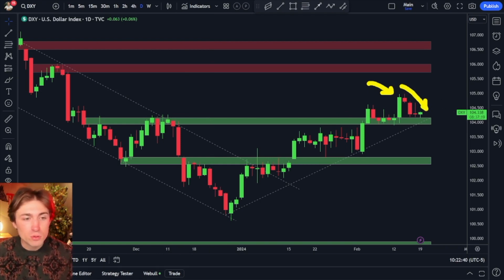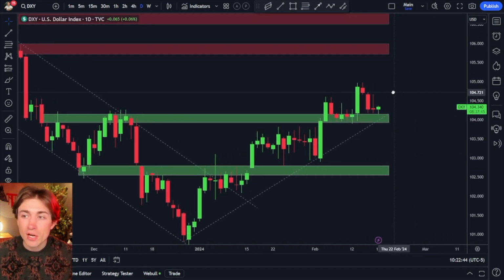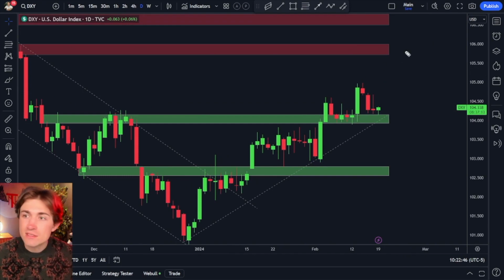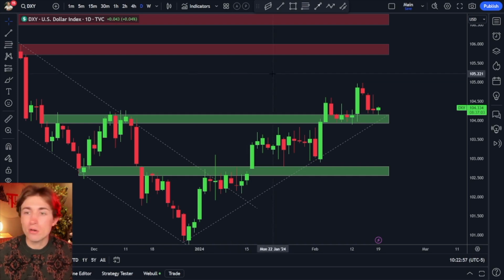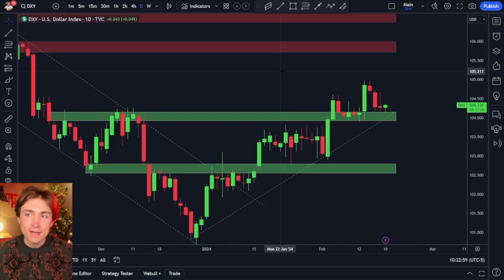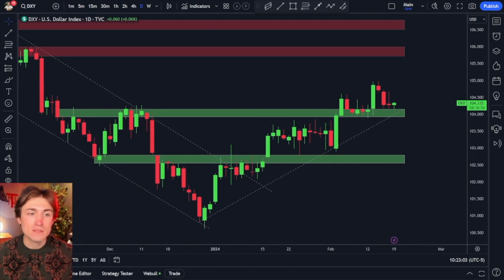In my personal view, this is just consolidation, and I am still bullish on the dollar index. My target is, and still currently sits at, 106 in terms of where I think price could move next. Now, this is not a certainty, and nobody can forecast the markets 100% of the time. But my personal view is that all of the strong economic data and the hot inflation reads could push back on the interest rate cut expectations. In fact, I'll show you what we've got in terms of data for that right now.